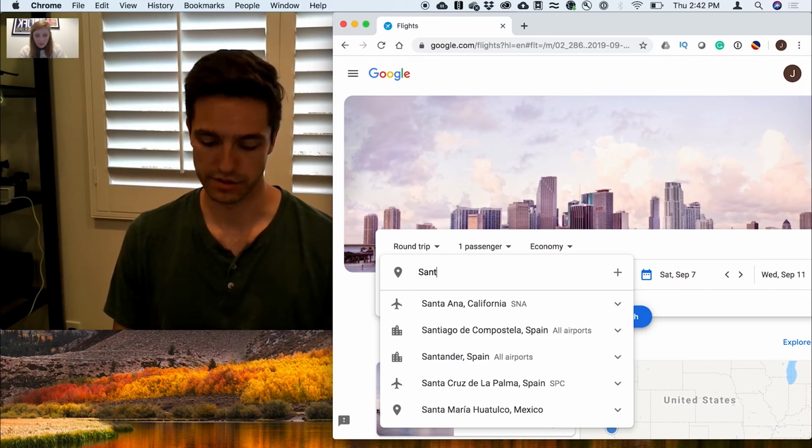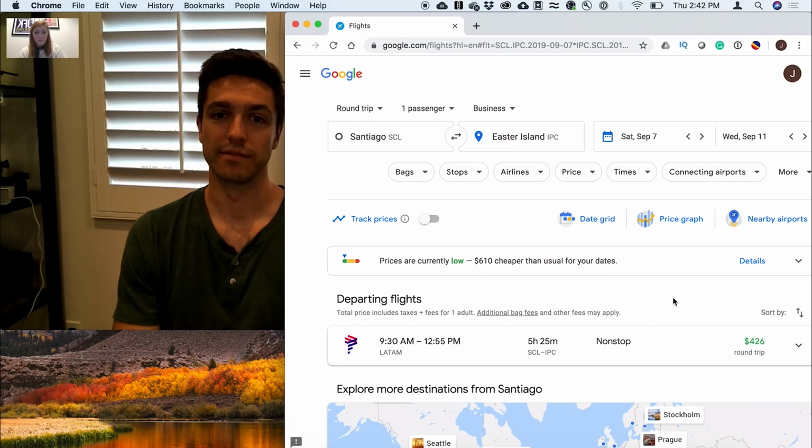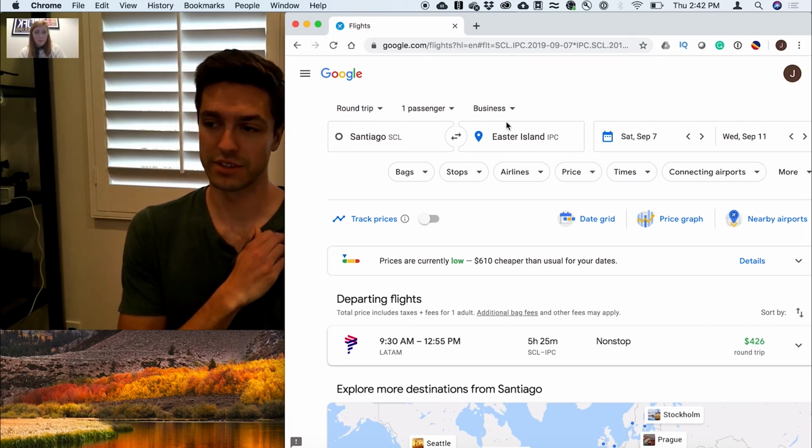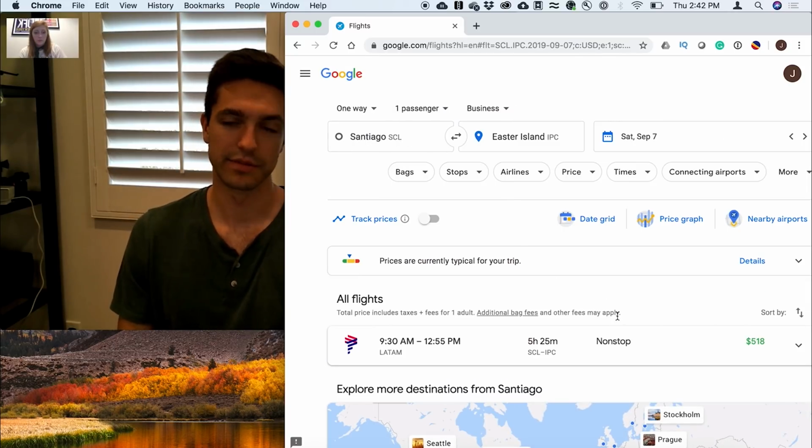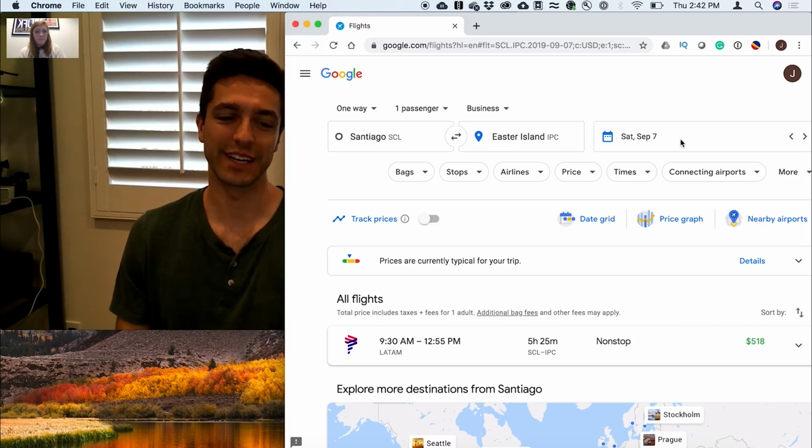So it's Santiago. I'm gonna go on Google Flights. Take a look. Santiago to IPC. $426. Yeah, that's so good. It's an almost 6-hour flight, and you get a lie flat bed, you get a meal. Hopefully you'll get the Dreamliner.